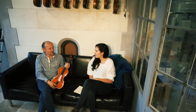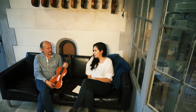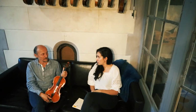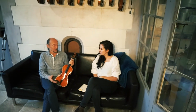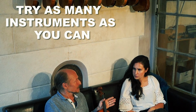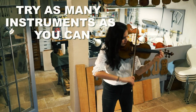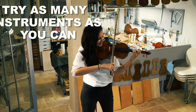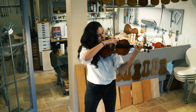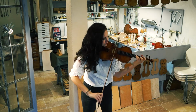So, when I come to the luthier now and I want to buy a new violin, what is the first thing that you would say is the most important to keep in mind? Yeah, even before you go to a luthier or a violin shop, it's a really good idea to try as many violins as you possibly can, maybe from colleagues, because then you will make a picture of what kind of sound might be the best style of sound for you.